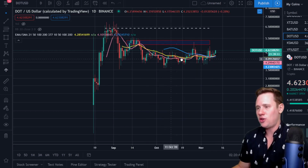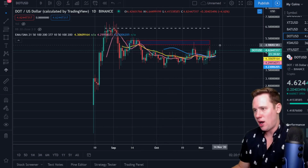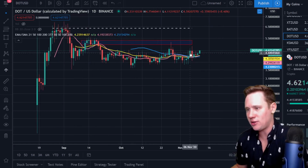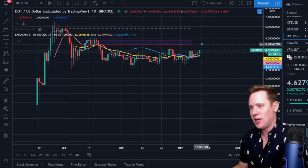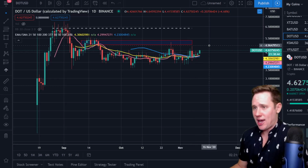So a lot of accumulation potentially on Polkadot if it can break higher and put in a daily candle. We're looking to put in a potential daily candle above this previous one. This closed at 4.59. We're at 4.62. So I'd like to see a daily candle close above 4.59 and then kind of march up this way using these moving averages as support.